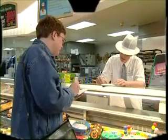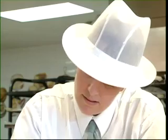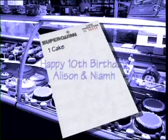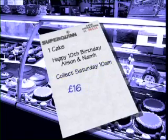Earlier in the programme, we looked at writing a formal note to school and a personal note. Now the shop assistant has written out Aileen's order for the birthday cake. Let's look at it again. A note like this is important because the shop assistant needs to pass it on to someone else. When writing a note for others, it's important to write as clearly as you can and to check spelling and key information. The assistant writes the main points: one cake, the greeting, Happy 10th Birthday, Alison and Neve, and then collect Saturday 10 a.m. and the cost, £16.